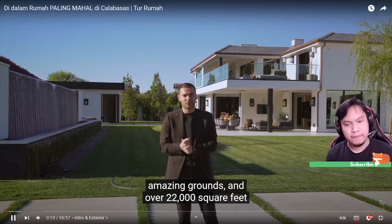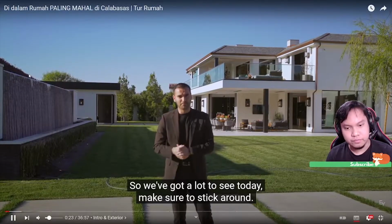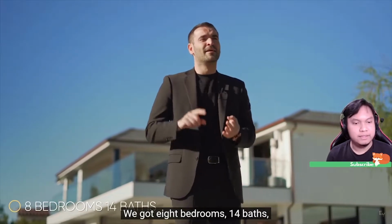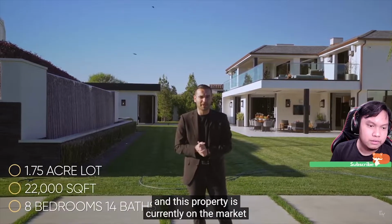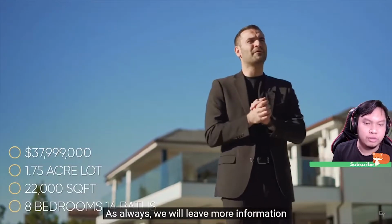Over 22,000 square feet of interior square footage. So we got a lot to see today. Make sure to stick around. Now, stats on the house. We got 8 bedrooms, 14 baths. Kamar mandi, 14 kamar mandi, 8 kamar tidur. And this property is currently on the market for 22,000 SQFT, harganya 38 juta dolar.